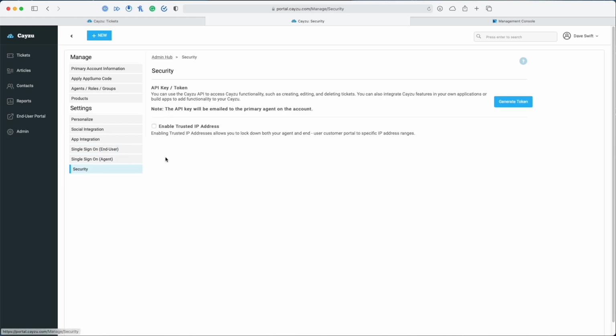And under the security tab, you can generate an API key, and you can also filter out IP addresses from unknown people so that you can have your agents logging in, but no one else is allowed to try to log in as an agent. It just keeps your platform a little bit more secure.